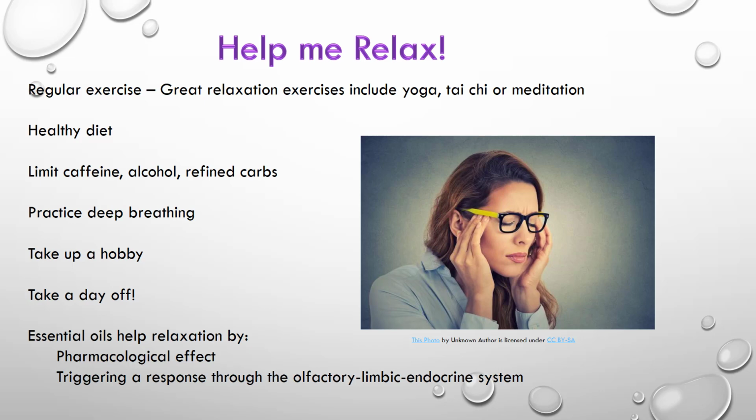Regular exercise is really important for relaxation. So, though I love oils and I think they could do a million different things, you still need some of these other things in your life to be able to relax and live a healthy life. Regular exercise, healthy diet, limited caffeine can actually help you relax better. Limited alcohol or refined carbs, all those things kind of speed us up and make us feel more flustered and chaotic. So, those are great things to reduce so that you're not feeling that way.